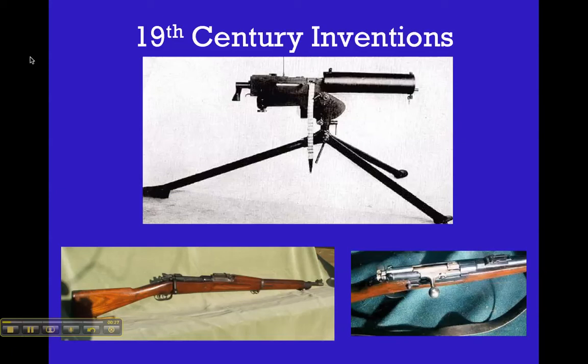The top invention here is the machine gun. It is a little different than the machine guns we have today. It needed to be on a tripod, and it took 4 or 5 guys to operate it. But it had the firepower of 100 guns and was incredibly deadly.